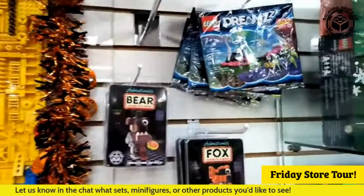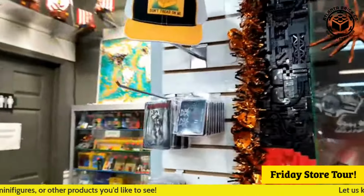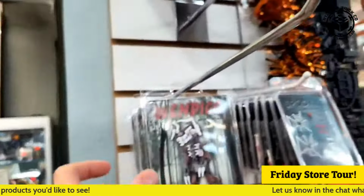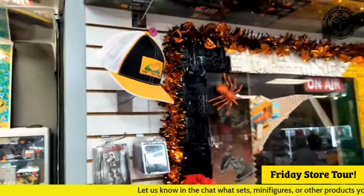Some of our custom building kits as well. We got the Freddy and Foxy from Five Nights at Freddy's. We got some spooky parts packs. We got our Wendigo custom building kit. That one's very cool.